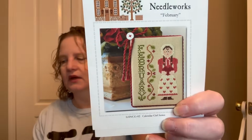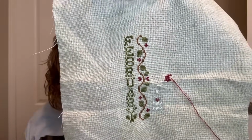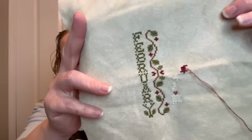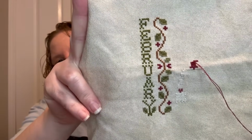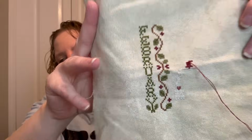Yeah, 2014. So I'm using the call for DMC 2/2 full cross on a 32 count Legacy Lugana by Picture This Plus. And this is where I got to with that. I have done 526 stitches on her in the month of February. She should be a finish this month in March.